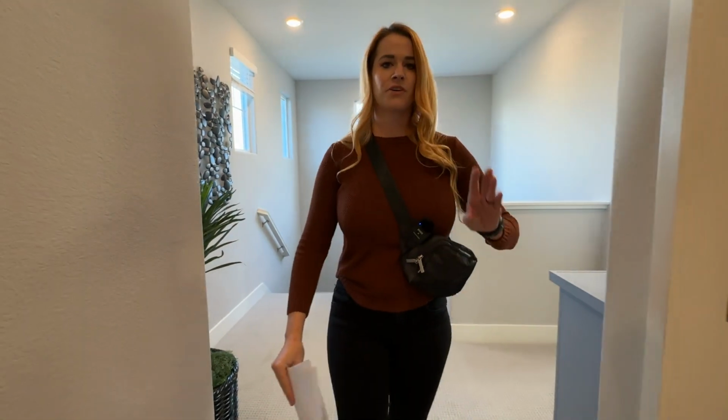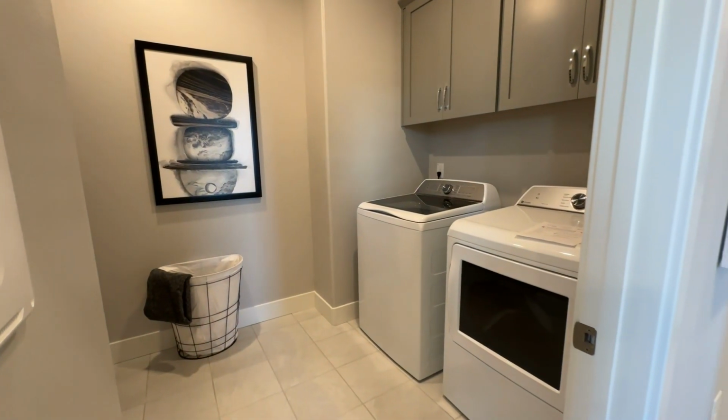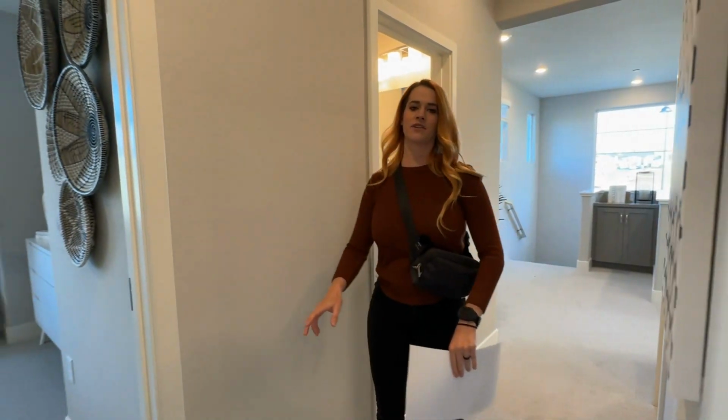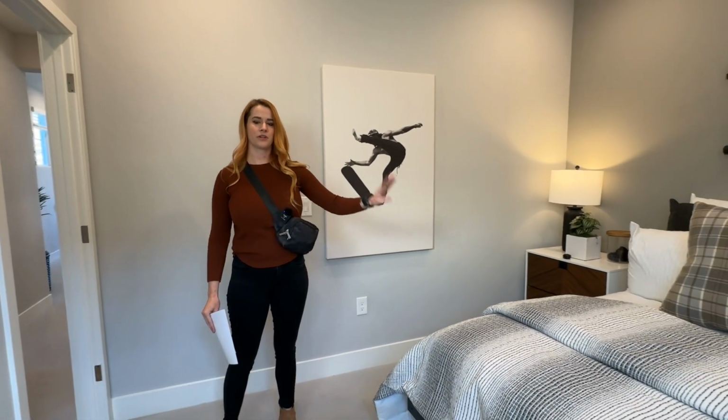Now, coming down the hallway to your left, you've got a decent sized laundry room, centrally located. Off of the right here, you've got a full bathroom with a shower over tub for kiddos. Right now, down the hall, at the end of the hall, you've got 2 bedrooms on opposite sides that are gonna be your 3rd and 4th bedrooms.